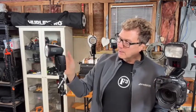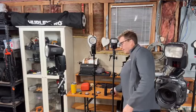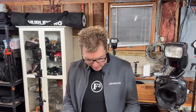Their TTL is way better than Westcott's, far more accurate, no matter if I'm using an R5, an R3, an R6, whatever. It works, TTL, and it's worked forever, and works really, really well. Fast recycle time, modeling light. The only drawback, besides the battery, is it's not truly independent groups. So I don't know if you're aware of it, but Profoto goes up to like 10 different groups at least, right? Don't quote me, but they go through a lot.